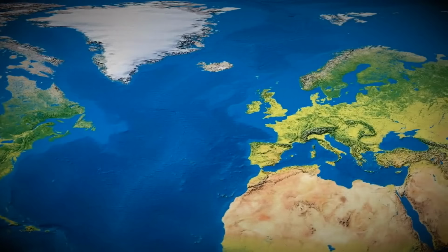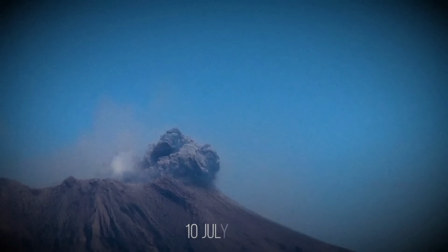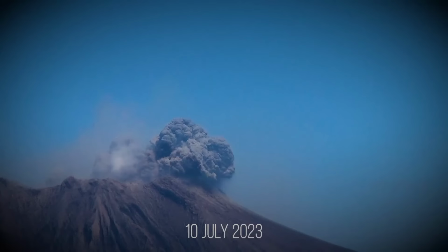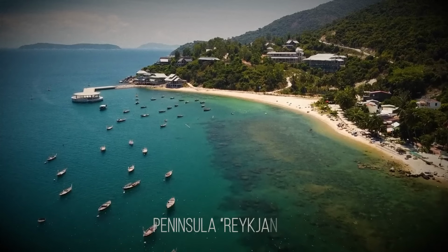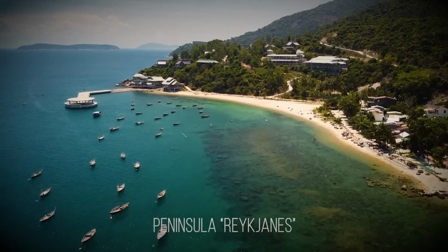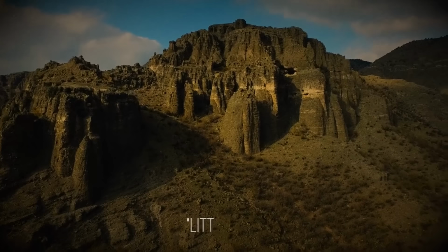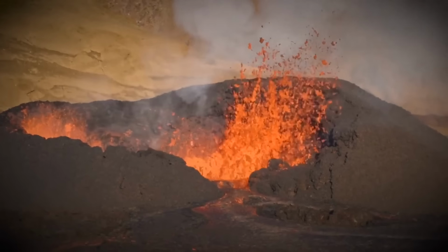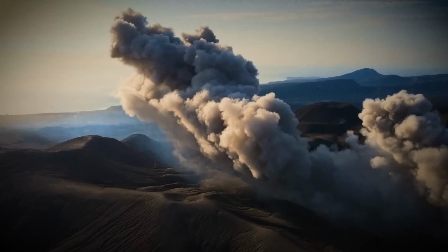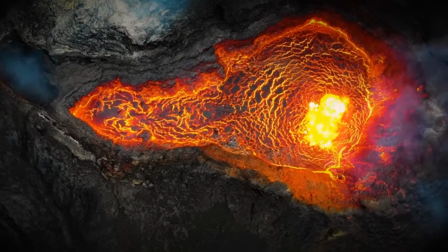But in Iceland, there is a much younger volcano. It sprang into action on the 10th of July 2023. In the afternoon, 3 fissures appeared in the ground on a peninsula in the southwest of the island. This was at the base of a small mountain peak. Its name means Little Ram in the local language. The volcano spewed molten lava high into the air. There were also gas plumes in the area. But the scientific community wasn't surprised by the event.